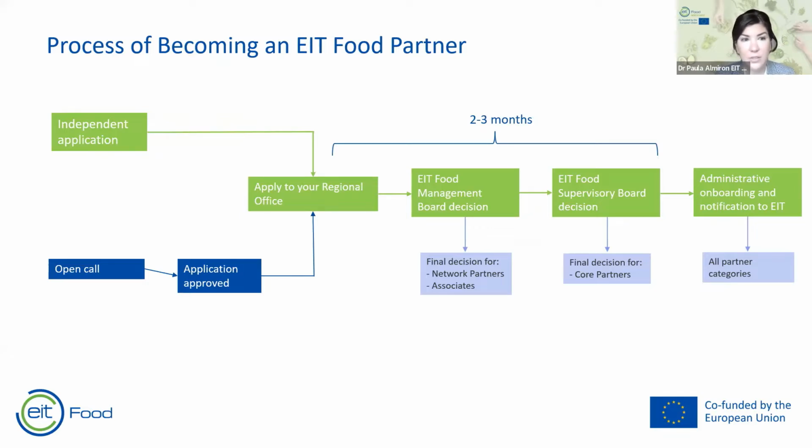When you apply, these documents go to the regional office, they are endorsed, and then it depends if you are a network or associate partner, or you are a core partner. So we are going to have 2 different situations. If you're a network partner or an associate member, you will go to the management board, and that could end there, plus some admin paperwork that you will have to submit. If you are applying as a core partner, you will have to go to the supervisory board after you have passed the management board, and of course, you will have to do some admin onboarding too. Okay.